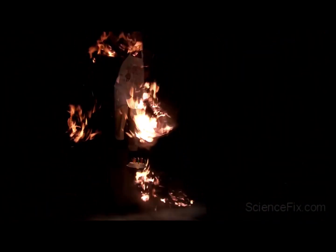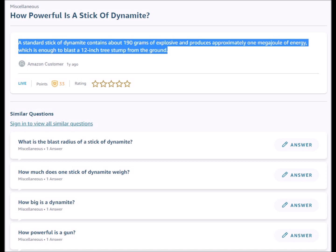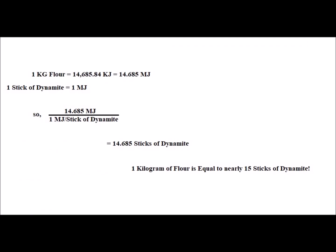After all, calculations show that 1 kilogram of flour, if ignited efficiently, is energetically equivalent to about 15 sticks of dynamite. We will delve more into the concept of ancient explosives in a future video.